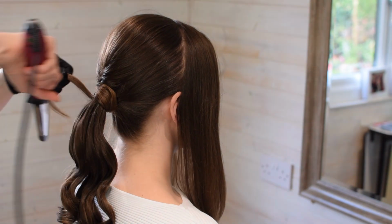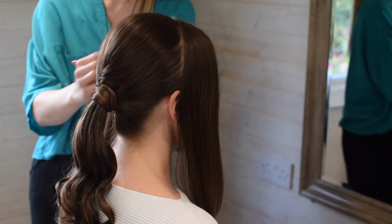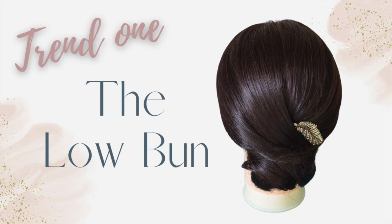Yeah, so you've gone ahead and done a few different styles on some mannequins for us, haven't you? And she's pre-done my hair for you as well, so I'll show you a bit of that later. But I don't know which one you may start with. We'll start with this one, the low bun.